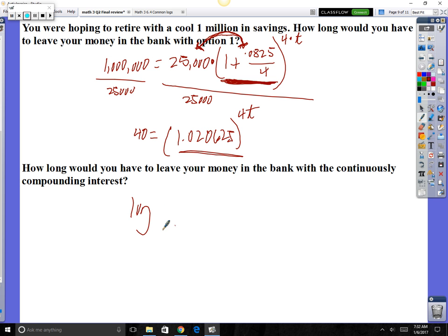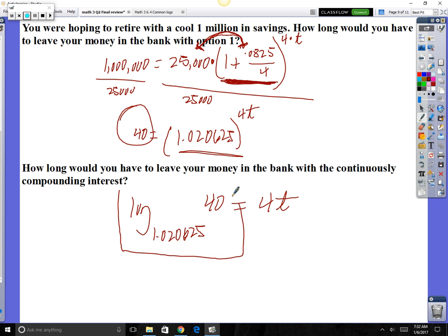This will be the base, 1.020625 of 40 equals the exponent. Logs always equal the exponent. So now this is a calculator move. Do this on your calculator, and that's probably going to end up being some crappy decimal. That's okay. Don't round your decimals till the very end.